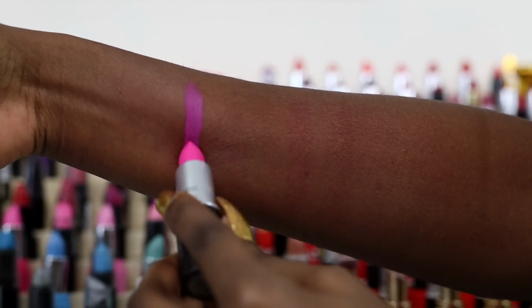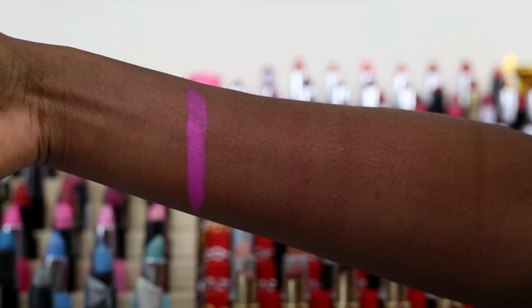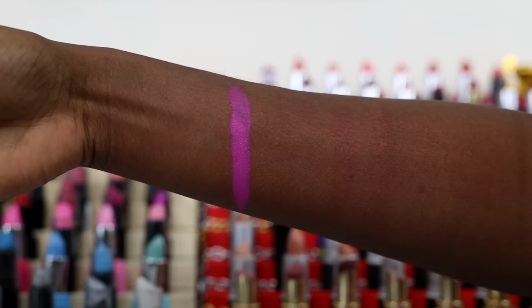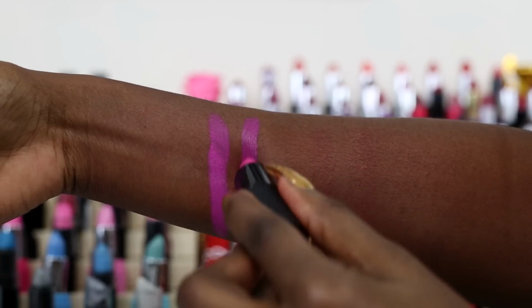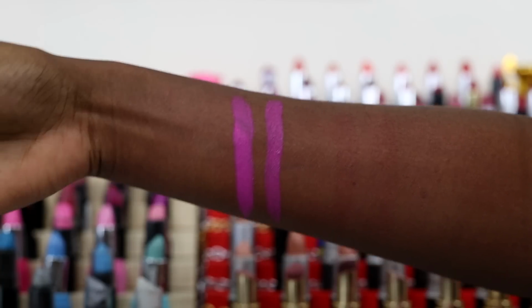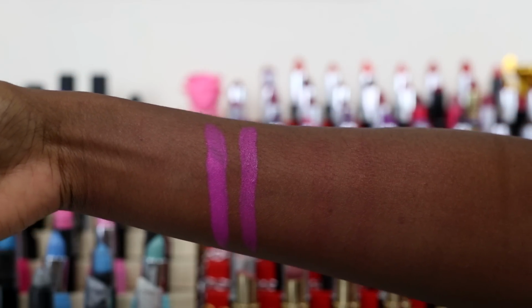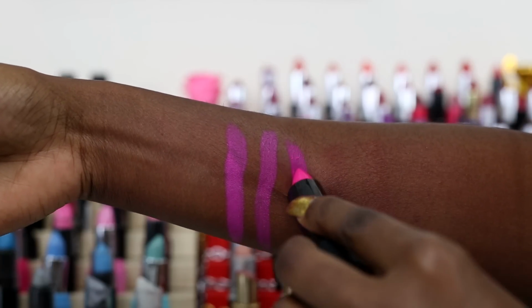Okay, here is Candy Yum-Yum by MAC. It's a very popular color. And I'm going to show you a couple of different colors that I have that kind of mimic this color. Okay, so the first one I'm going to show you is Fuchsia by Sleek. It's really, really similar, as you can see. Sleek is like half the price.